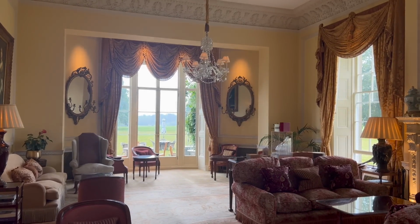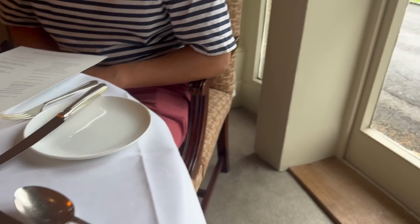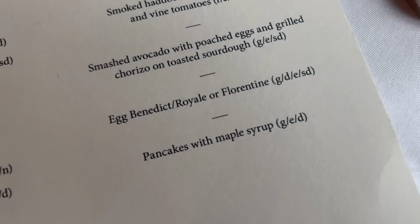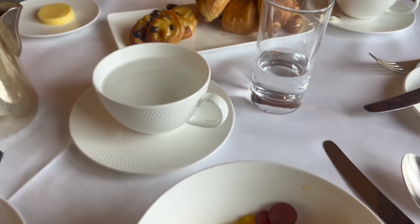One thing that I love more than many things in the world is a breakfast at a hotel, breakfast buffet or whatever version of breakfast they're doing. Breakfast was actually included in our stay. You pay a fixed set fee and then you can have as much as you want off of the menu. I went for the pancakes because obviously I'm going for pancakes a lot at the moment, but I also did get a few added extras, and boy am I glad that I did.